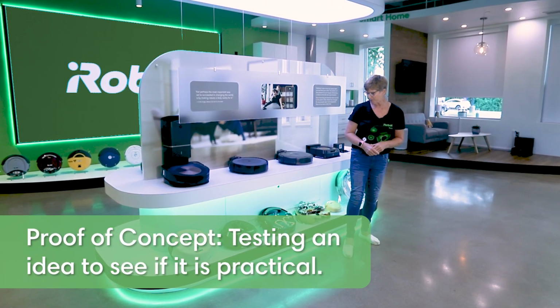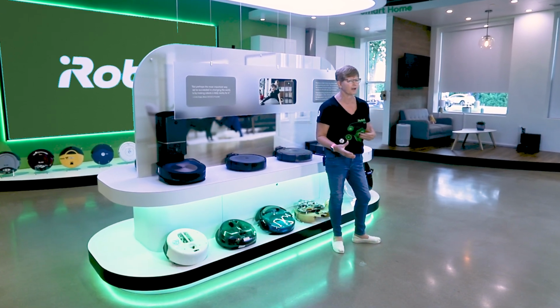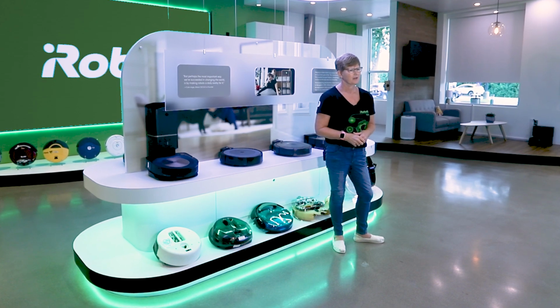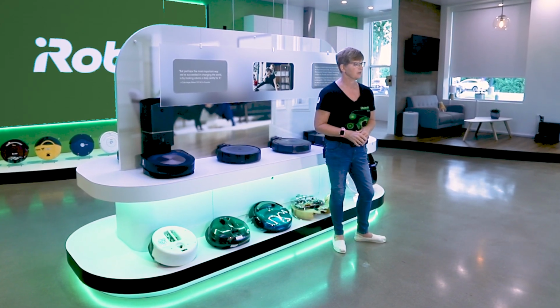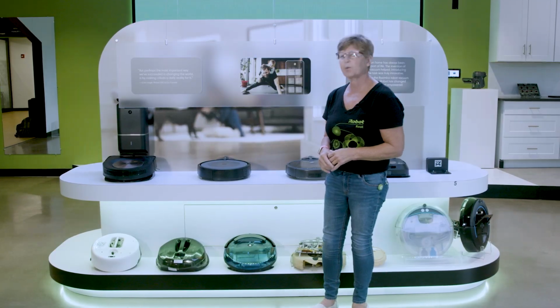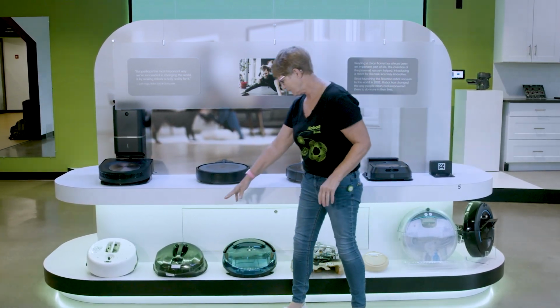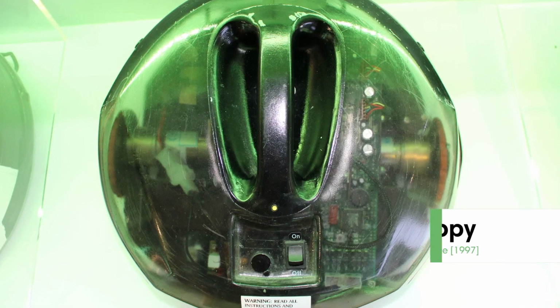So Scamp was our proof of concept, a round robot that had some kind of a cloth on the bottom, cleaning in homes, and everybody said, yeah, this seems like a great idea. So we went ahead and we built the prototype for what was later to become Roomba. And you see that here with Dust Puppy.